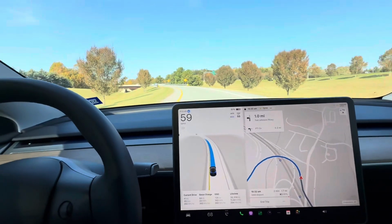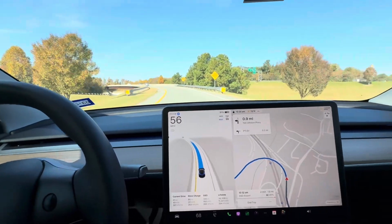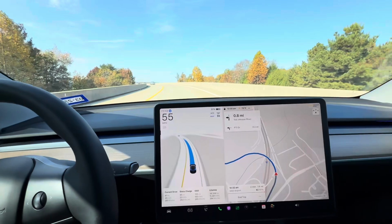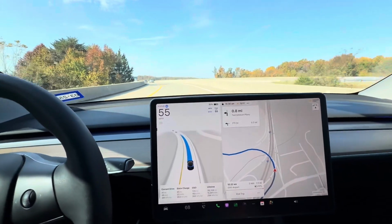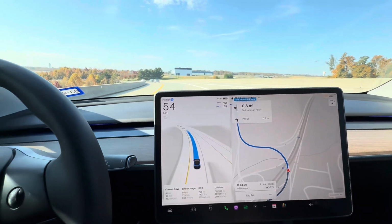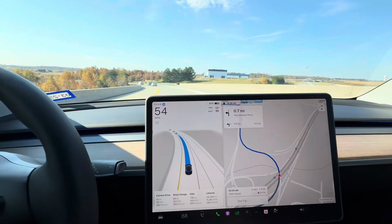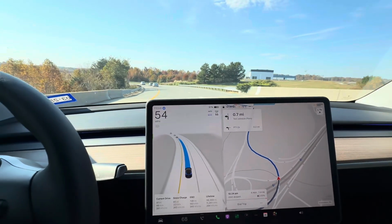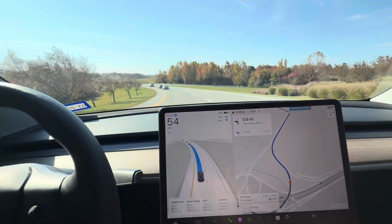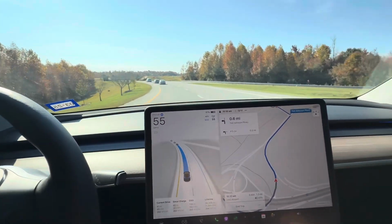I'm still running on FSD, by the way, and it's taking those turns pretty fast. So that's why I was hesitating. But anyway, 282 watt-hours per mile. The car did a great job. I'm about to pull in here to the airport and get ready to fly out. So I will show you what happens here at the garage in just a second.